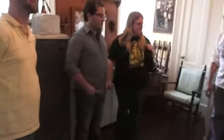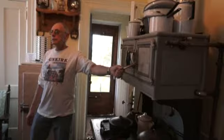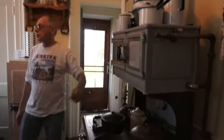Okay, so we have our ice box, we have our coil refrigerator. We have our wooden telephone, we have our washing machine, we have our stove, of course. This was wood converted to gas in the 1920s. Okay. A warming oven. There was a hot water tank in here. That's how they got most of their hot water. That's amazing.